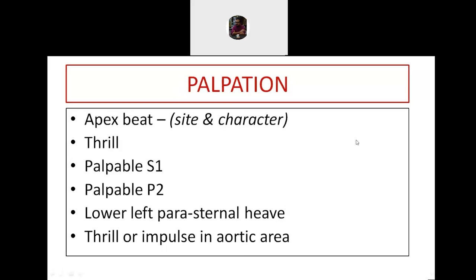Aortic area. There is no aortic pathology like aneurysm, so there will be no impulse over aortic area. Now pulmonary area. This patient has pulmonary hypertension. So will you get impulse over pulmonary area? Yes. So we may get an impulse over the pulmonary area. Interscapular impulse is not applicable here. It's found in aneurysm of descending aorta. So we may get epigastric, lower left parasternal and pulmonary area impulses. These are the possibilities. Is this clear? Then I'll move on to palpation.